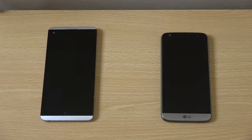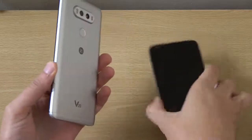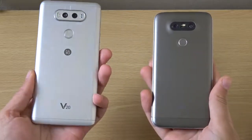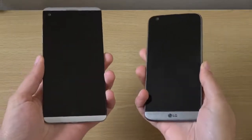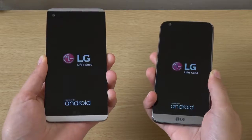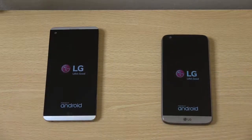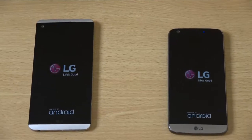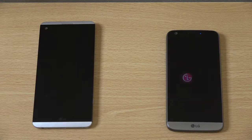Hey guys, so I wanted to do a quick little speed comparison here of the LG V20 and the LG G5 that we do have here. This is a new LG G5. My old one had some issues with the build quality, so I was going to see how the new LG V20 did stack up here against the G5, which I think has very similar specifications actually.